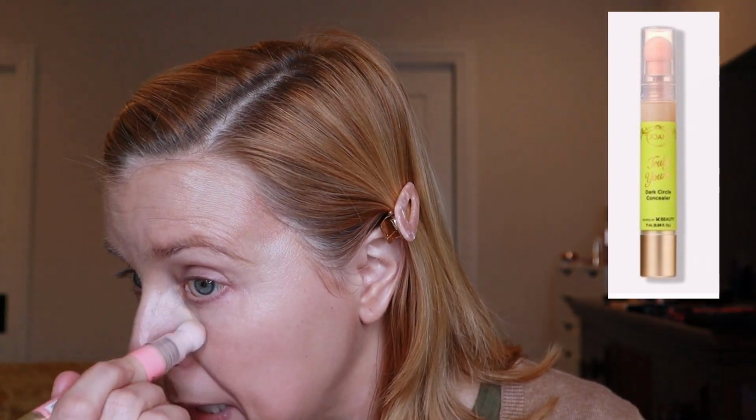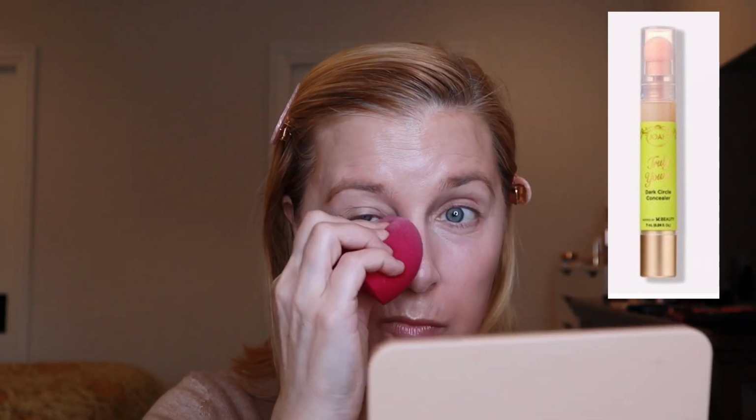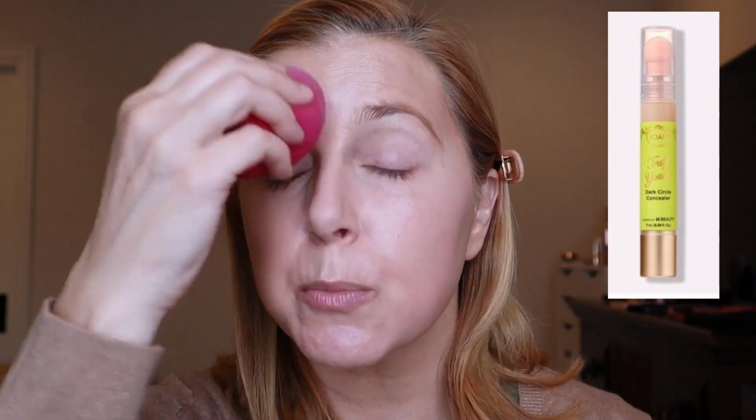So I think you can see that did a pretty nice job. It's pretty light. Might add a little bit more to that, especially since it didn't seem to last as well. But it seems pretty hydrating. It really does seem pretty hydrating, and it did not crease on me, which was nice. So that is the Truly Yours Dark Circle Correct Concealer from Joah.